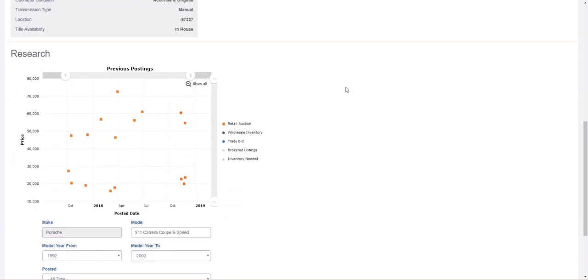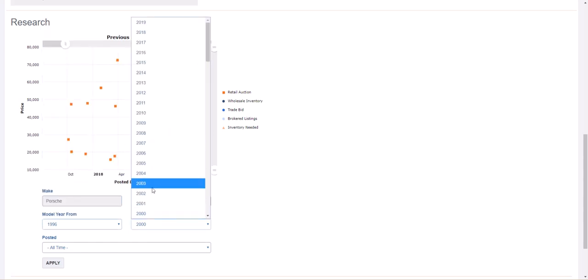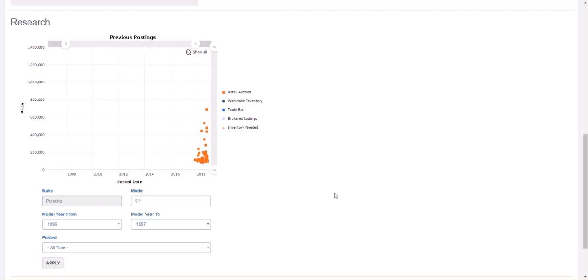Now here's a really cool situation. If I reduce this model, this is a chart of all the data in our system. So if I reduce the details here to just 911 and do, let's say, 96 to 97 year models and hit apply, we're going to see all the 911 products. You'll see that's all 15 years of our data.